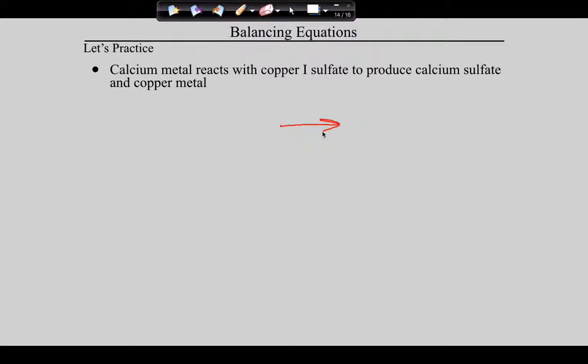So, calcium metal reacts. Guys, is it a reactant or a product? It's a reactant. Calcium metal reacts. So now all we got to know is, what is calcium metal? Well, guys, calcium's right there. And it's on the left-hand side of the periodic table, so what does that make it? A metal. So guys, when we say calcium metal, it just means calcium. The fact that it's a metal just tells us it's a metal. But now you'll notice as you read on, it says reacts with copper 1 sulfate. What does that make copper 1 sulfate? A reactant. It reacts with that.